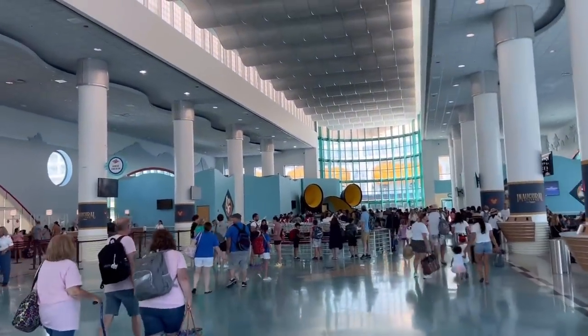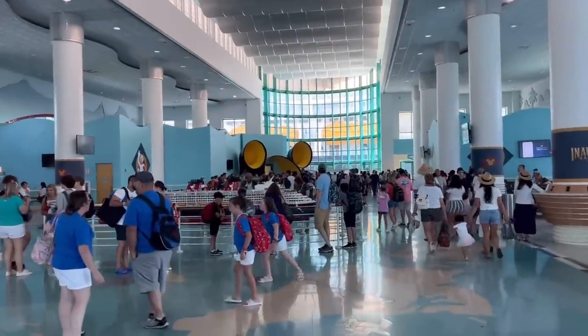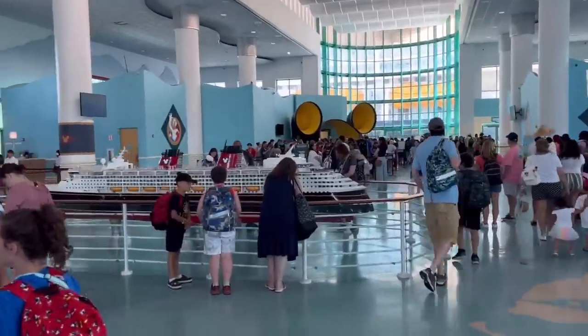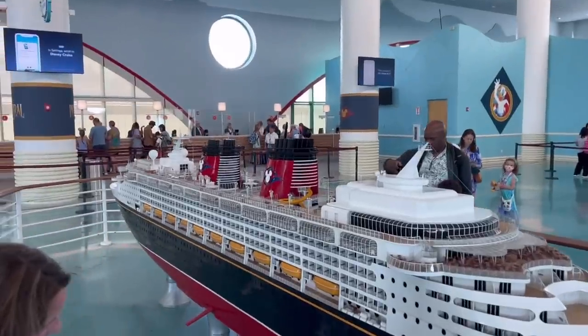They have a model ship over here, and then the port that you would actually enter to go into the ship. Very exciting. So we're excited to go on the Wish. Been on every other cruise line that Disney has. And look at this, it's a model of the ship, or one of the original ones. We'll be staying in a funnel just like this right here.